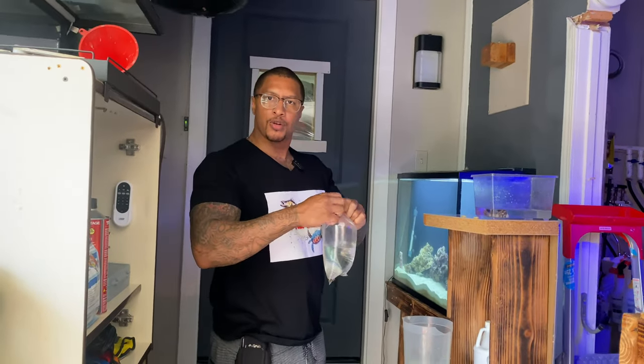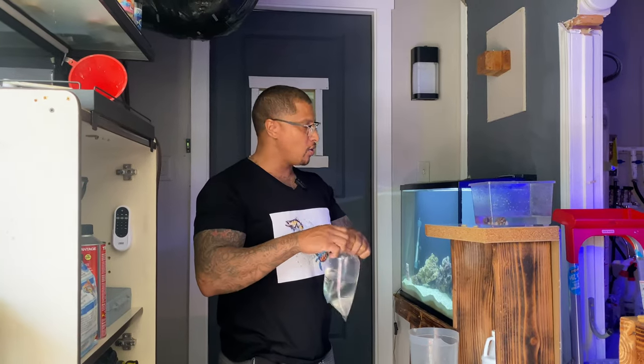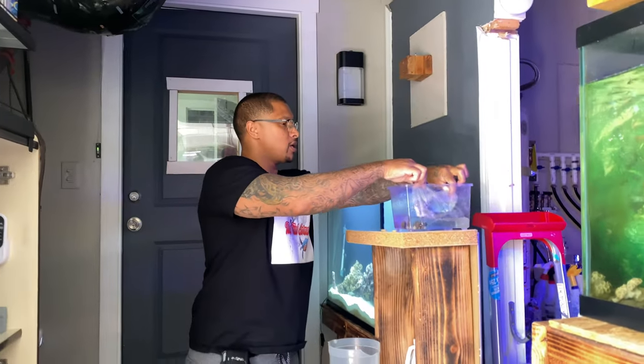So y'all know, I do have a skimmer, and I make sure I clean that often because, matter of fact, it needs to be cleaned again. What else?